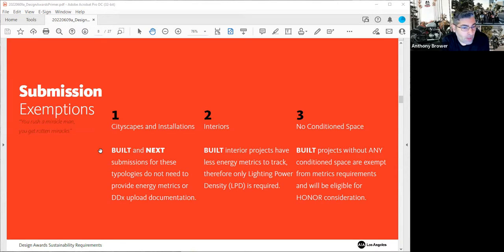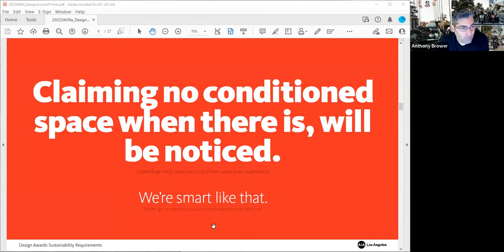And no conditioned space. If you're submitting something that is an outdoor space and there's no conditioned space anywhere on the project, you're also exempt from the 2030 metrics submission portion of that.